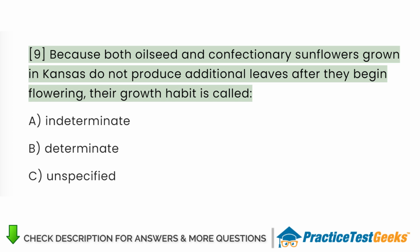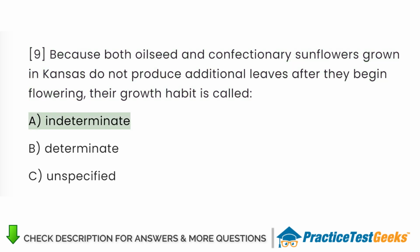Because both oilseed and confectionery sunflowers grown in Kansas do not produce additional leaves after they begin flowering, their growth habit is called A. Indeterminate. B. Determinate. C. Unspecified.